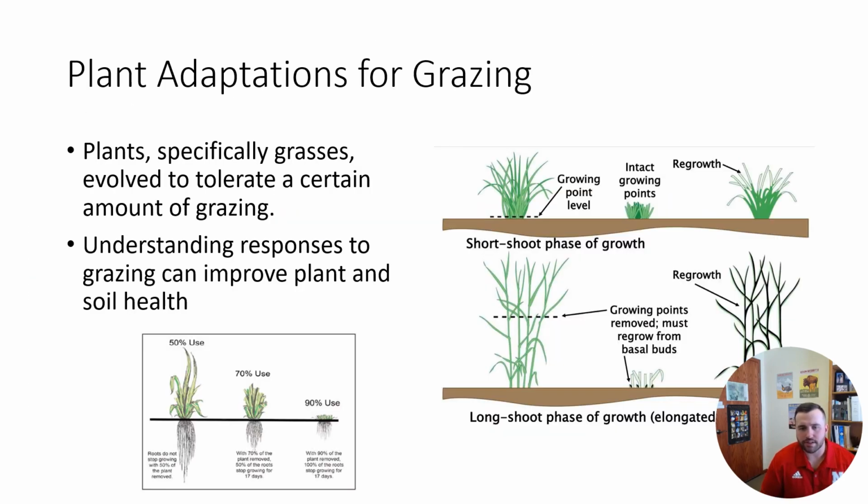Just like understanding the differences in our soils to cropping practices and knowing when to avoid driving heavy equipment over them to avoid compaction, or understanding what practices we want to do to minimize erosion for agriculture, for more of our cropping practices, it's important to understand the different adaptations within plants that are tolerant or intolerant of grazing. Grasses have a really interesting scenario in which they grew and evolved to tolerate a certain level of grazing. And when I say certain level of grazing, that means not overgrazing, but grazing at a certain point within their annual life cycle.